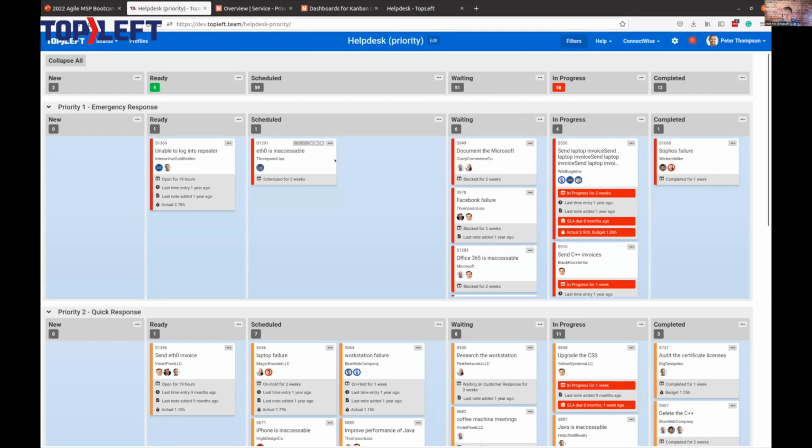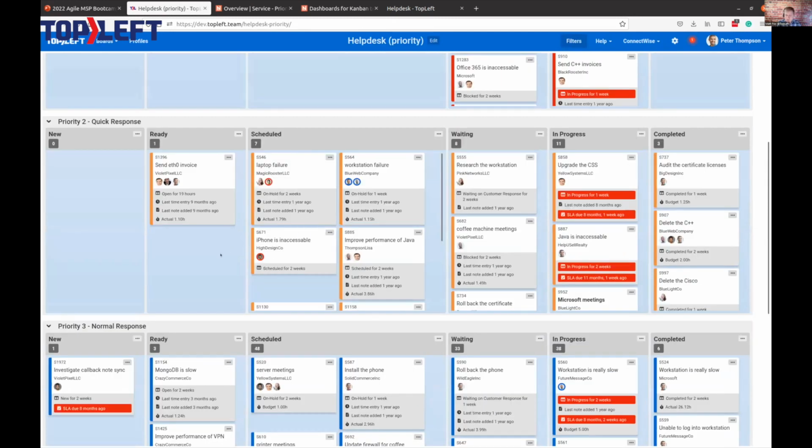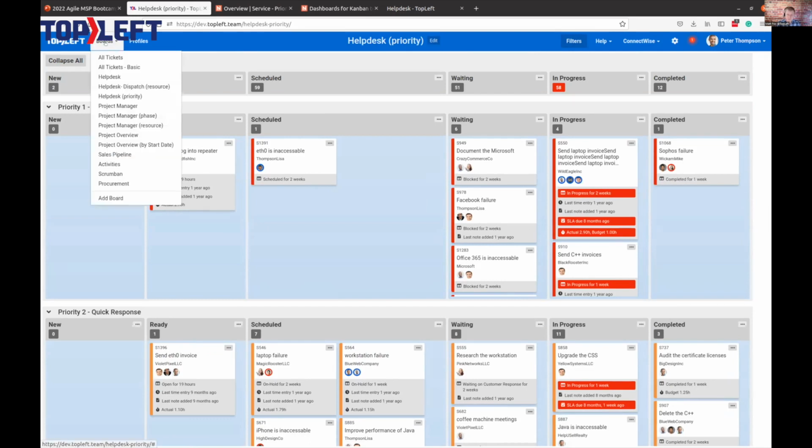This one has swim lanes by priority. So at the top, we get all of our emergency tickets. We have a swim lane here for all of our quick response tickets, and then the normal ones. So you can use this to be certain that there's nothing emergency or of higher priority that's falling between the cracks. So let's talk a little bit about project work now.